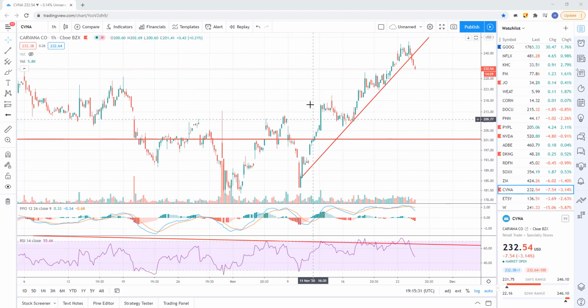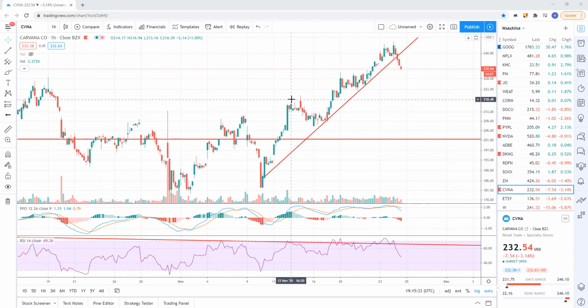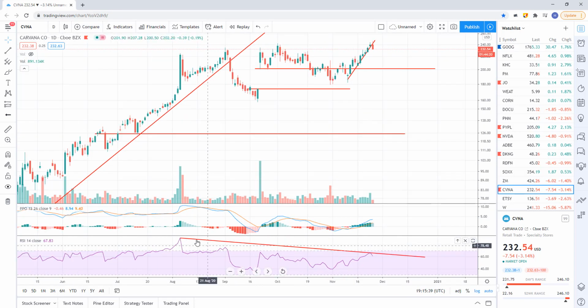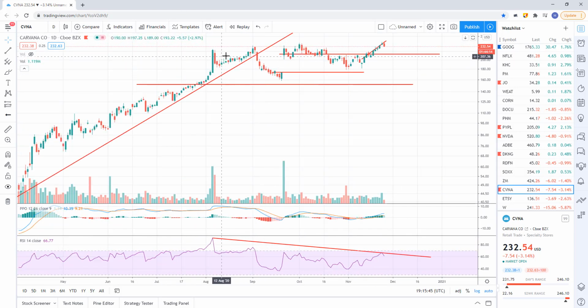Carvana. All right, so this one looks like a great short. There was a sell signal triggered. Let me show you what I got. All right, on the daily, negative divergence. You can see right there, big negative divergence, really going back for quite a while. Now, that's why divergence is not necessarily a sell signal. It just tells you the potential of a trend reversal.